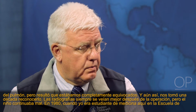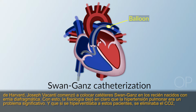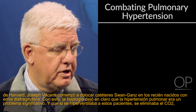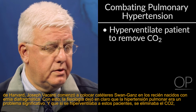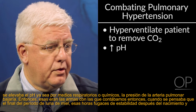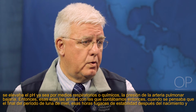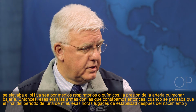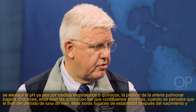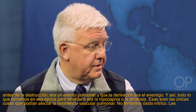In 1980, when I was a medical student here, Jay Vacanti began putting Swan-Ganz catheters in newborn infants with diaphragmatic hernia. With that, the physiology was clear that pulmonary hypertension was a significant problem, and that if you hyperventilated these patients, removed CO2, raised the pH, either by respiratory or chemical means, the pulmonary artery pressure dropped. And so that was the armamentarium in the time where the thought was that the end of the honeymoon period, that fleeting hours of stability after birth before destruction, was a pulmonary event, and the shunt was the enemy.